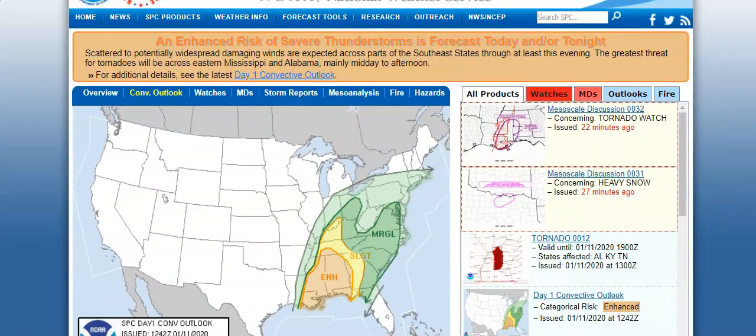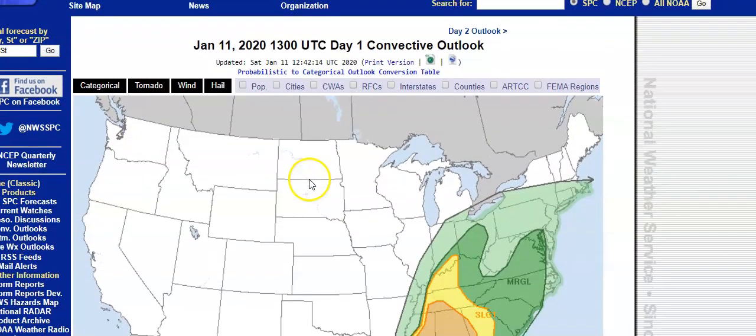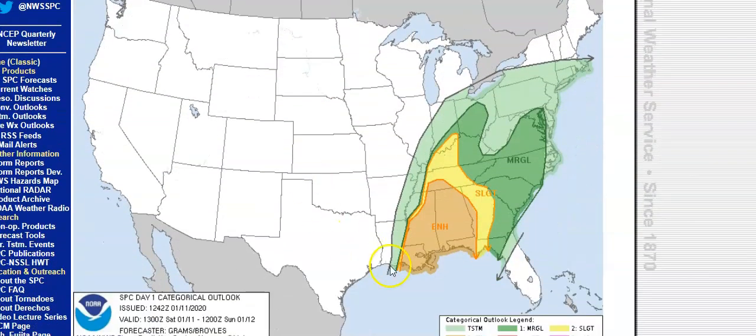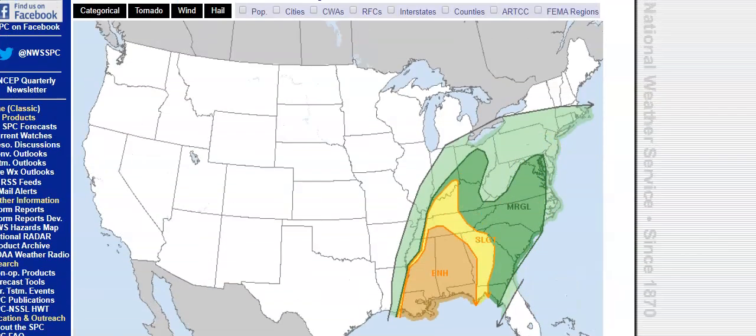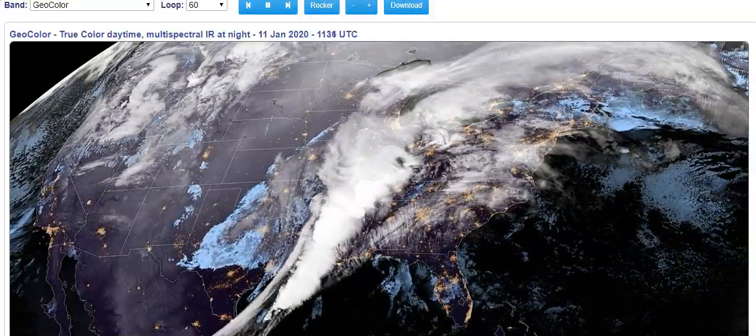Just a real quick look here in terms of the convective outlook. This is for today, enhanced risk from Louisiana and Mississippi eastward. Marginal risk goes all the way up through Virginia and Maryland and just touches the Pennsylvania state line and the Delaware state line, with a general risk of thunderstorms pushed all the way up into central New York. But that, by the way, is not going to play out as far as our weather is concerned. We're not going to see any showers and thunderstorms here until sometime during the early morning hours into daybreak on Sunday.